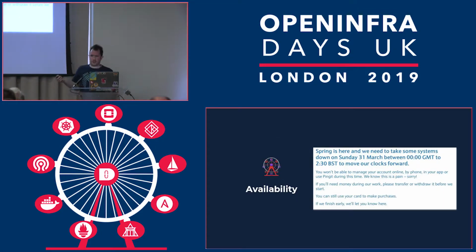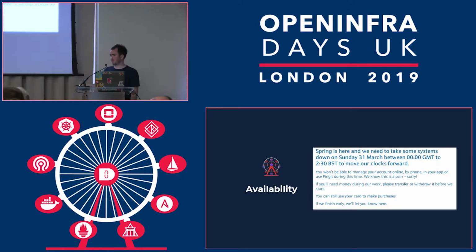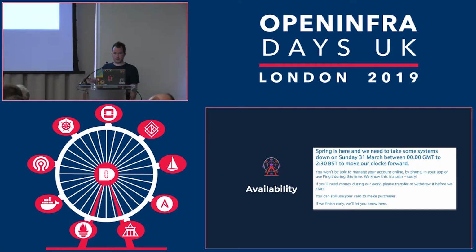And we also want our systems to be up and available all the time, especially important for us because we're an app-based bank. So if our app is down, there's not much you can do. We think people should be able to access their money 24/7. We have a lot of customers who travel, who might be in different time zones.